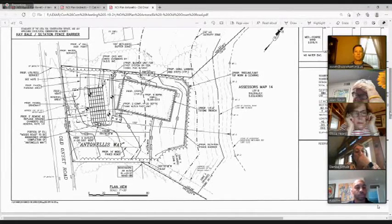Brian, anything to add? No, I guess just in response to Dave's query about is it a 2-bedroom? No, it's a single family. I'm not sure of the situation. I believe they have some adopted children, an extended family, but it's a single family residence.